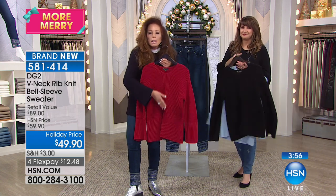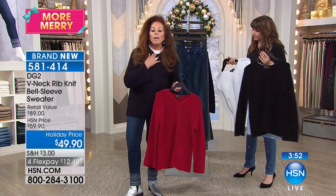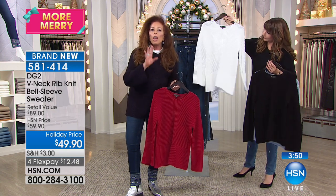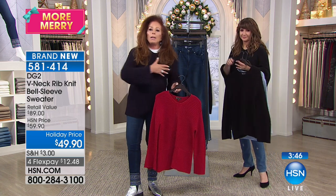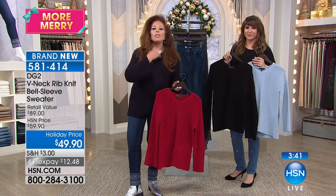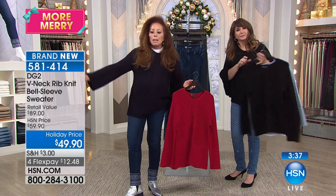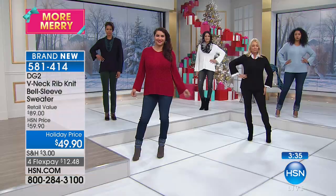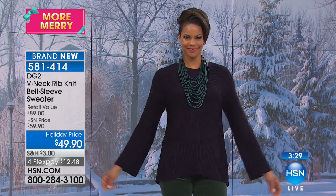So your eye is constantly led down. You've got a very shallow V-neck, V-neck being all of our favorite necklines, because if you put on weight through the chest area, which many women do in middle age, this helps gentle that out. And your eye just keeps being led down. Then again, you've got that gorgeous bell sleeve, which I always think makes your upper arm look so much leaner.